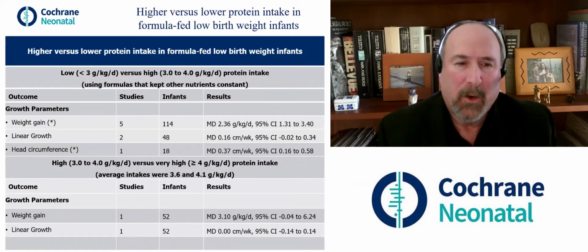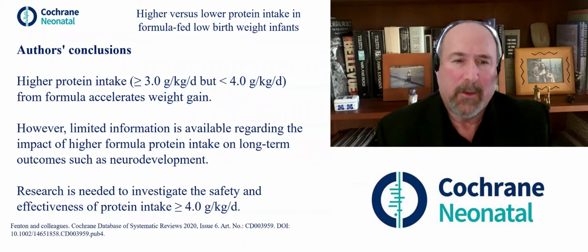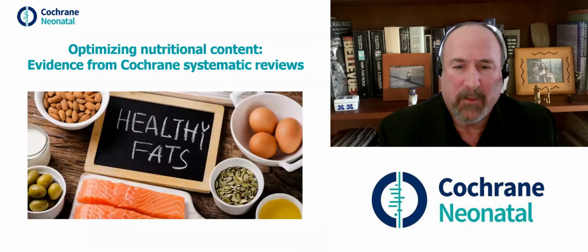Here again, looking at a table, we can see that in the studies that compared low to high protein intake, there was improved weight gain in the infants who received higher protein, as well as improved head circumference growth. For the one study that reported on very high protein intake, there was not a significant difference noted in weight gain or linear growth. The authors concluded that higher protein intakes accelerated weight gain, but limited information is available regarding the impact of higher formula protein intake on long-term outcomes such as development, and that research was needed to investigate the safety and efficacy of very high protein intake, which can be associated with uremia in these infants.